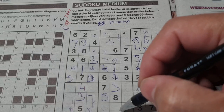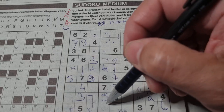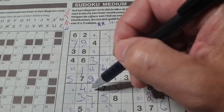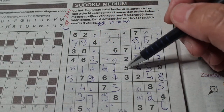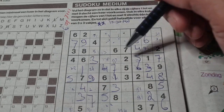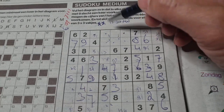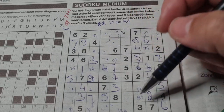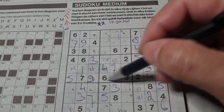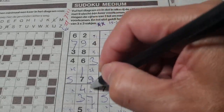Need a 4 here. Come on. 7, 2. Need a 2 here. Need a 2 there. 2, 5. 3, 7. 1, 1, 1, 1. Come on. This is taking too long. 6. Here should be the 6. Need a 6 here. This should be the 6. 2.